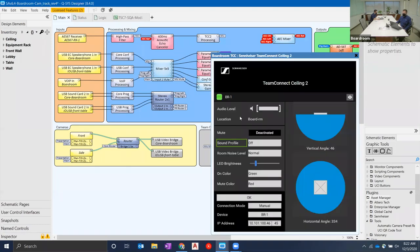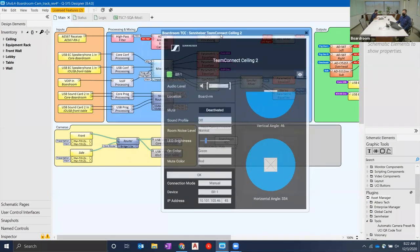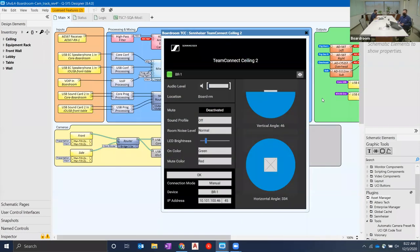So here is the TCC2 plugin. As was referenced earlier, you'll see a lot of similar aspects to the plugin that are also in Control Cockpit. We didn't put everything in there because that's what Control Cockpit's for, but we put some things in there. So we have the horizontal and vertical angles. This isn't a live thing, so it's not moving, but these would actually move and track. As Patrick and I talked, we can show you guys that when we go to the live actual design.